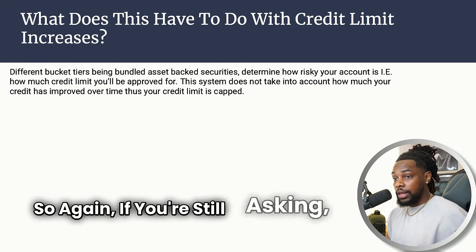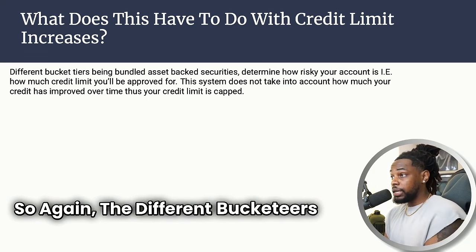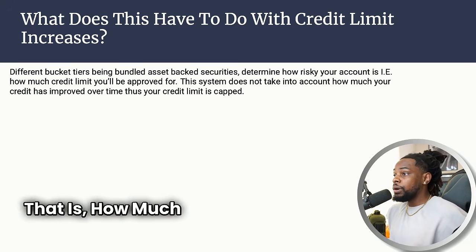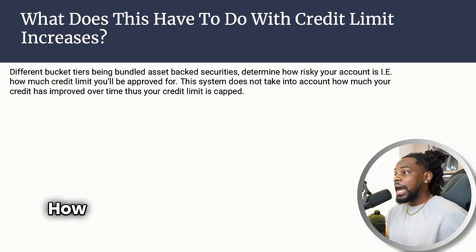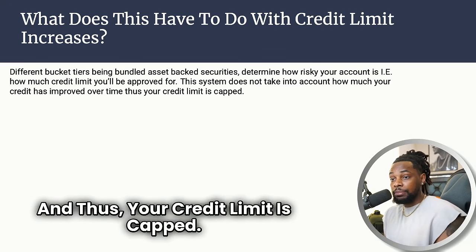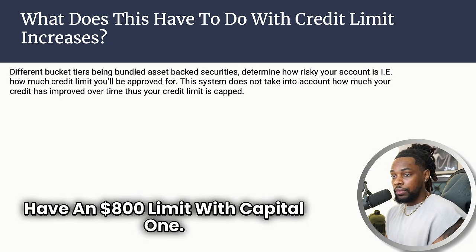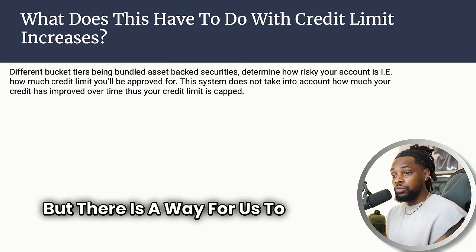So again, if you're still asking, what does this have to do with credit limit increases? The different bucket tiers being bundled as assets determine how risky you are, i.e., how much limit you'll be approved for. And this system does not take into account how much your credit has improved over time, and thus your credit limit is capped. Even when you can have $30,000 limits with a different bank, you're still going to have an $800 limit with Capital One. And unfortunately, this is the reason why, but there is a way for us to overcome that.